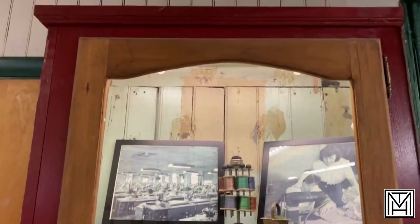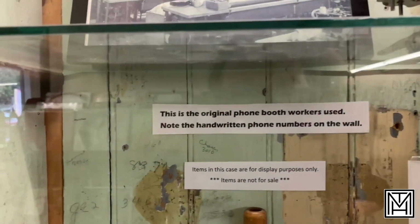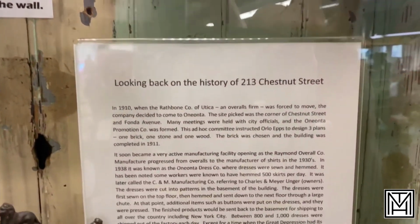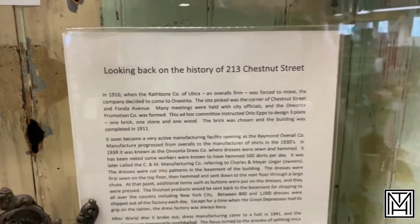So it's great that they gave a little background of the story. First, this is a phone booth that was in the original factory. And they've got a little sign on there that this is the original phone booth, and you can see phone numbers written onto the wall. But this was evidently a manufacturing facility for Raymond Overalls, built in 1911.